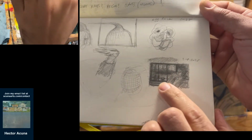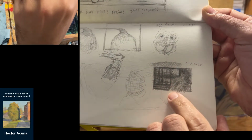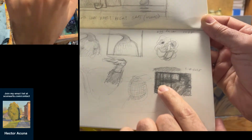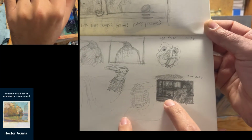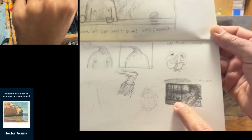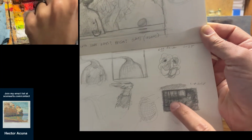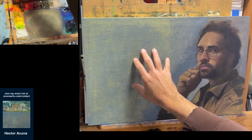But essentially, this is where my portrait is, and I'm thinking about doing a window wall behind my portrait, and then playing with different imagery and subject matter in the window. So I think what I'm going to do today is try to establish the wall and the window, and maybe even start to set up the groundwork for what's in the space of the window.